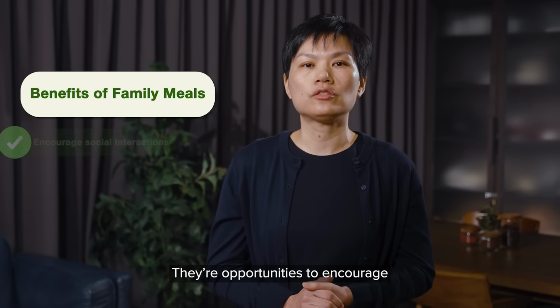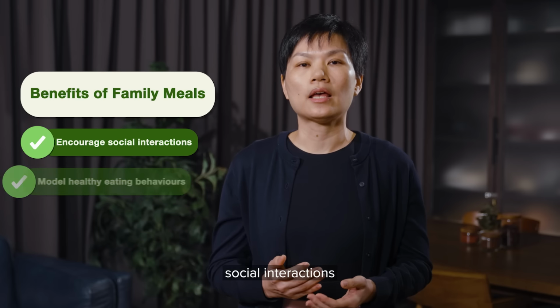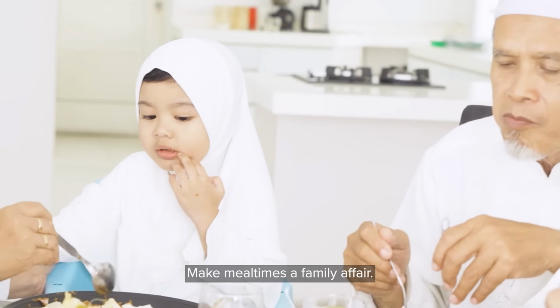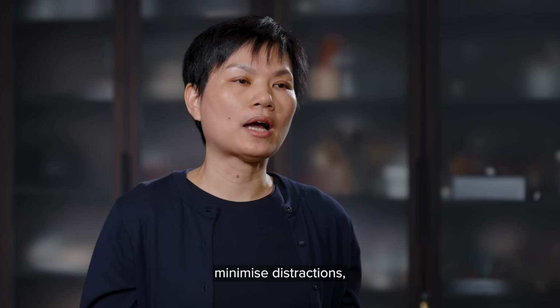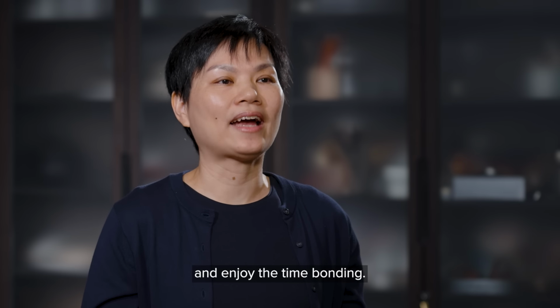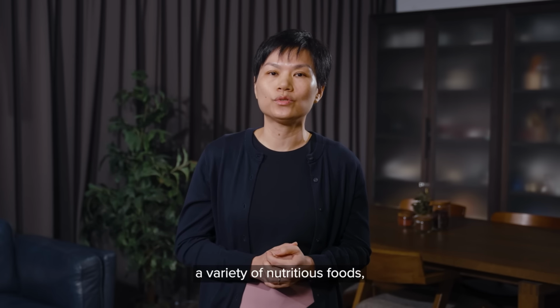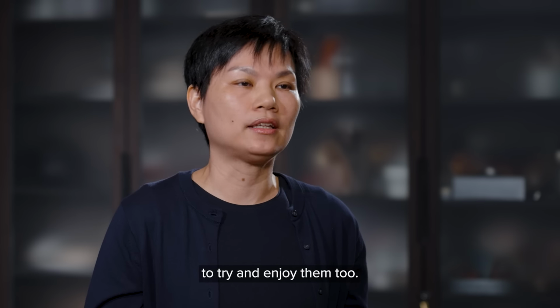They are opportunities to encourage social interactions and model healthy eating behaviours. Make mealtimes a family affair. Sit together, minimize distractions, and enjoy the time bonding. When your child sees you enjoying a variety of nutritious foods, they are more likely to try and enjoy them too.